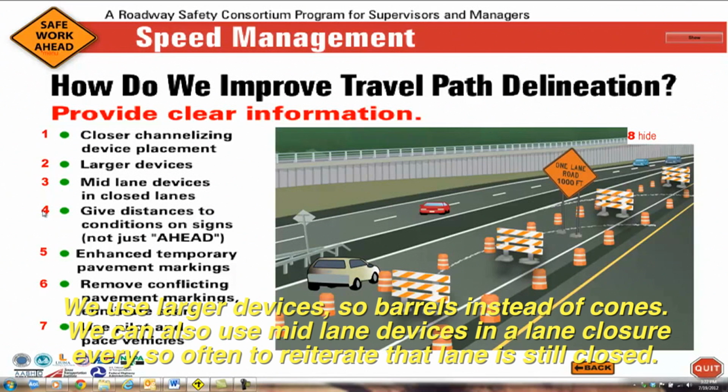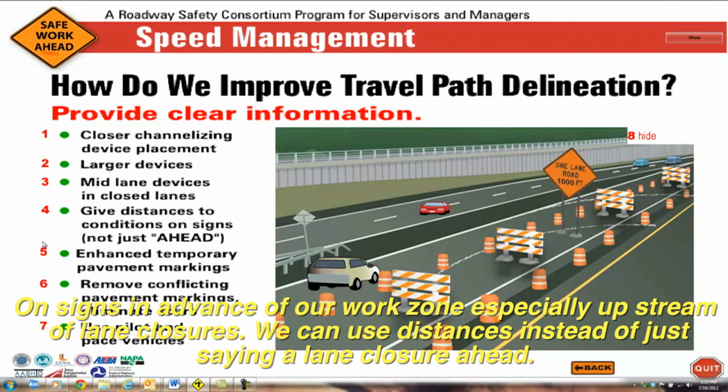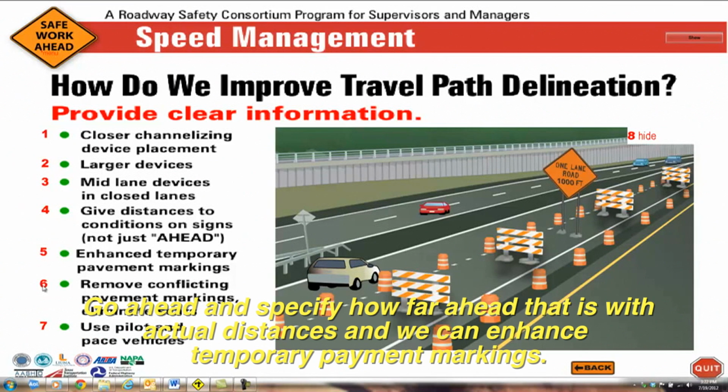We can also use mid-lane devices in a lane closure every so often to reiterate that that lane is still closed. On signs in advance of our work zone, especially upstream of lane closures, we can use distances instead of just saying a lane closure ahead. Go ahead and specify how far ahead that is with actual distances, and we can enhance temporary pavement markings.